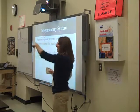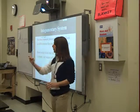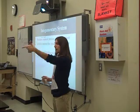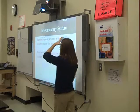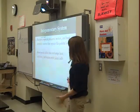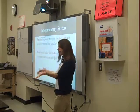All right, and Ashley, what blood vessel takes blood to the heart? It's not arteries and it's not capillaries, it is the veins. Very nice. Great. Once again, these blood vessels are found in the dermal and subcutaneous layers. If those areas are damaged, you will bleed.